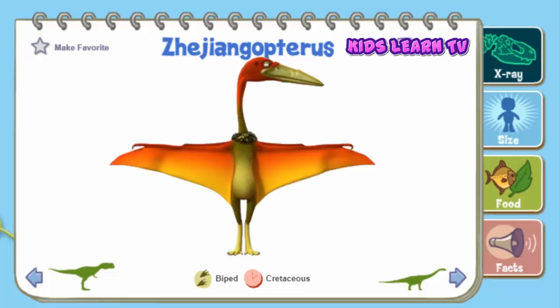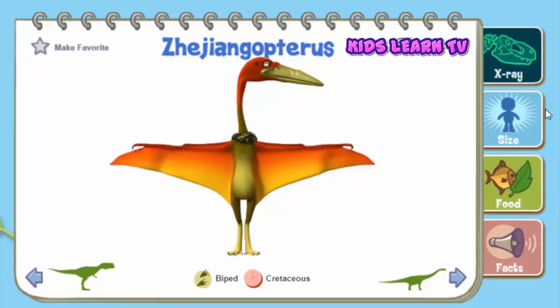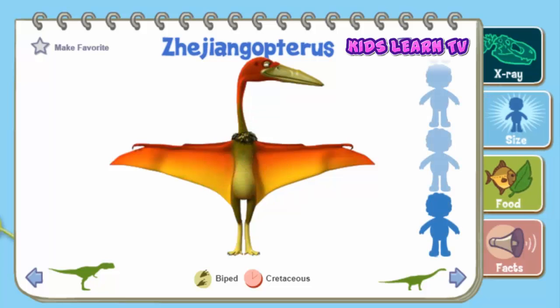Zhejiangopterus. Like its close cousin Quetzalcoatlus, Zhejiangopterus was a giant flying reptile or pterosaur. Like other pterosaurs, Zhejiangopterus dove into the water and caught fish. While they were larger than other pterosaurs, Zhejiangopterus had similar bone structure, just with longer necks and heads. This animal was about 3 kids tall.